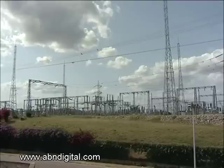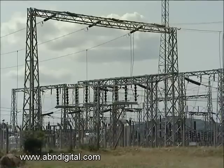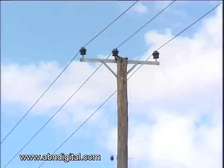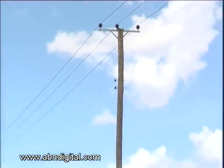Kenyans will be hoping that this development at Kindaruma Power Plant will be one among many other initiatives that result in the country having a more consistent power supply.